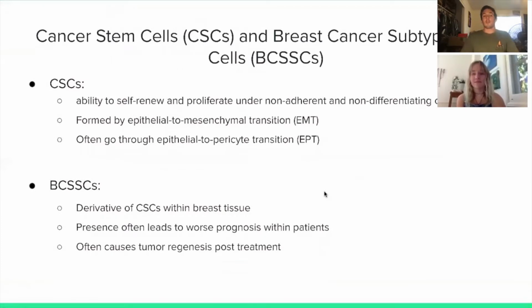So cancer stem cells have the ability to self-renew and proliferate under non-adherent and non-differentiating conditions, which basically means that they kind of play by their own rules, and they regulate the signaling pathways in different ways to promote their viability and to promote the cancer stem cells within individuals. And cancer stem cells are most commonly formed by the epithelial to mesenchymal transition, which is most often followed by the epithelial to pericyte transition that we'll discuss on the next slide. And breast cancer stem cells are a derivative of cancer stem cells that are seen within breast tissue, and they often lead to a worse prognosis within patients who have triple-negative breast cancer. As well, they also cause tumorigenesis after treatment.